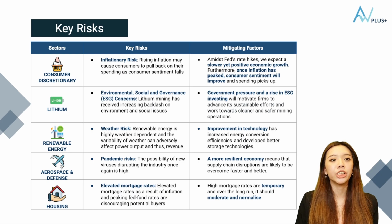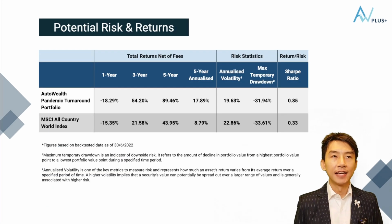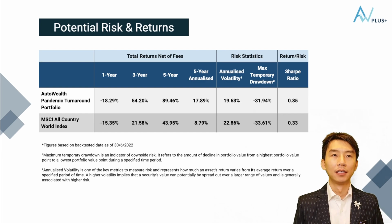So moving on, Taiji will share more on the potential risks and returns. Thanks, Jalissa. So, what are the risk and performance numbers like, and how does it perform compared to a benchmark? Let's look at the returns first.